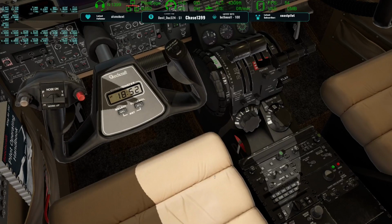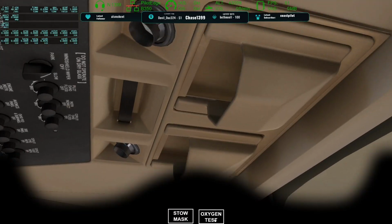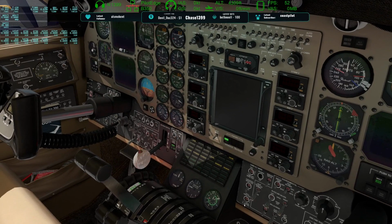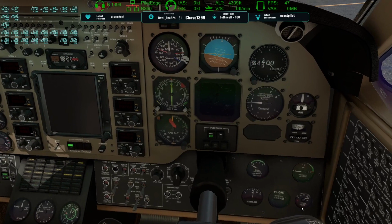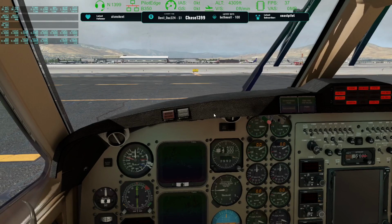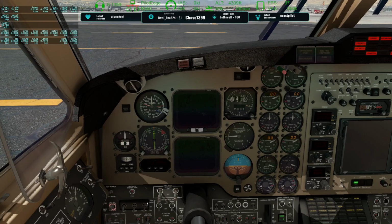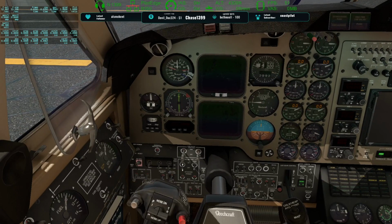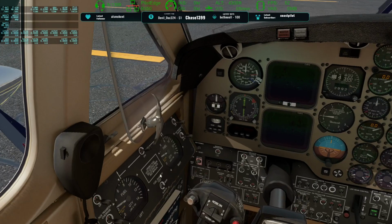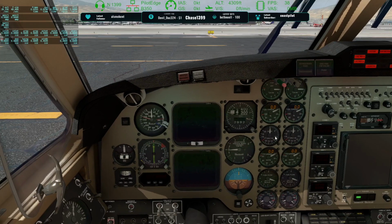All right, let's do O2. Check our mask here. All good. Oxygen's 100%. All warnings are good. Battery bus in the up normal position. Engine anti-ice on for ground ops. Bunch of fuel.